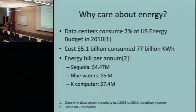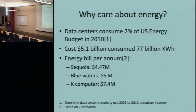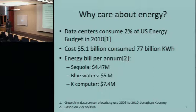And I just calculated the per annum energy consumption cost for 3 supercomputers based on a 7 cent per kilowatt hour figure, and they come out to be quite large. $4.5 million for Sequoia, Blue Waters is 5 million, and the K computer is close to 7.5 million. These are my estimates based on the 7 cent value, and these are not the actuals that I've gotten from any of those facilities.